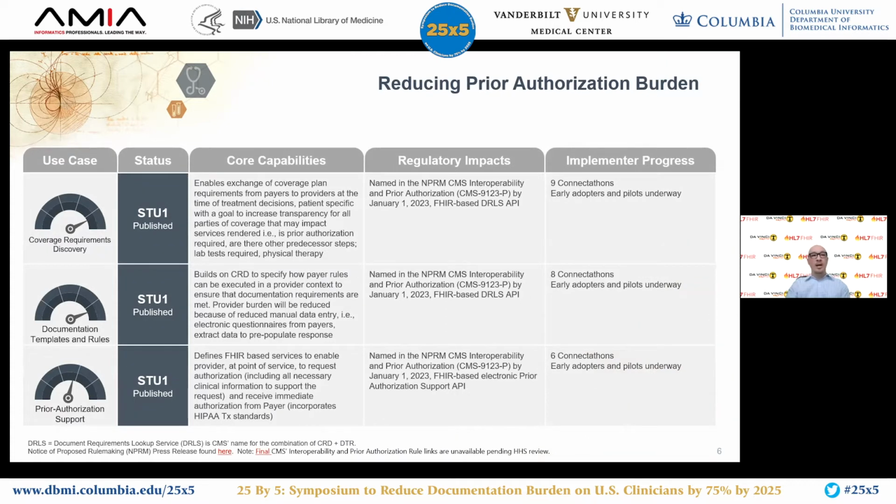And there are 3 guides. The first is coverage requirements discovery. The second is called documentation templates and rules. And the third is prior authorization support. And these are the 3 guides, along with a number of other Da Vinci guides that are referenced in regulatory documents. I'll call them that now.